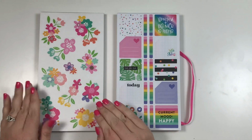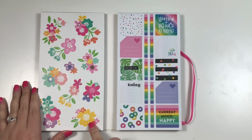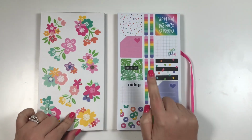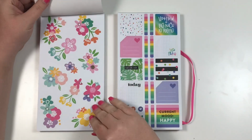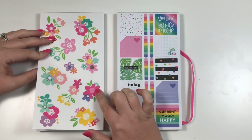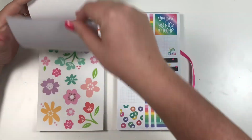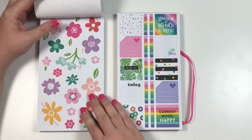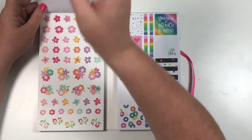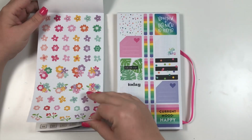Right off the bat, I am obsessed with these florals. I cannot wait to use them in a spread. I think they will look really cute paired with these rainbow stripe stickers over here. So cute. And you get two pages of these, except one is clear stickers and one is paper stickers, but it's the same exact stickers. And then we have this page, but again, it's clear and these are paper. And then we have these clear stickers and these paper stickers.